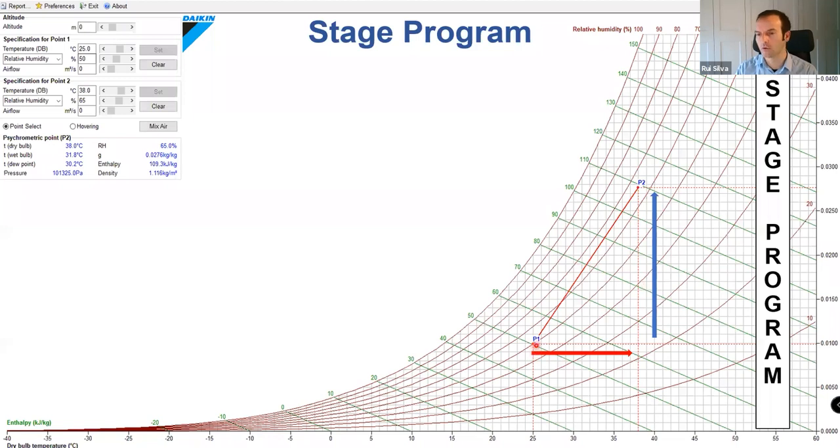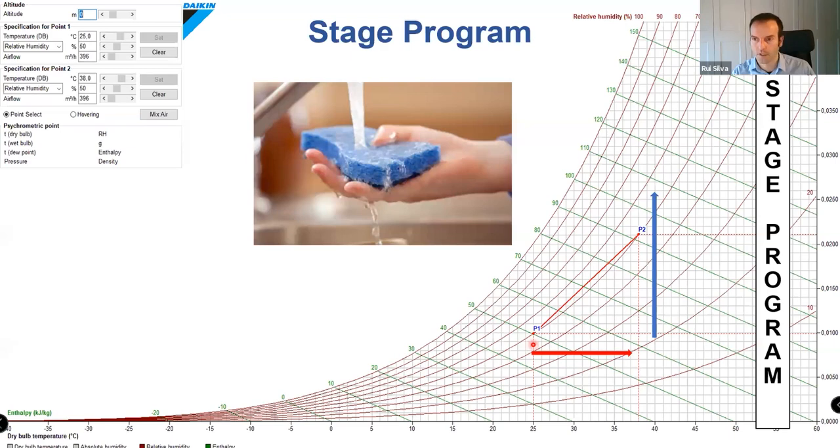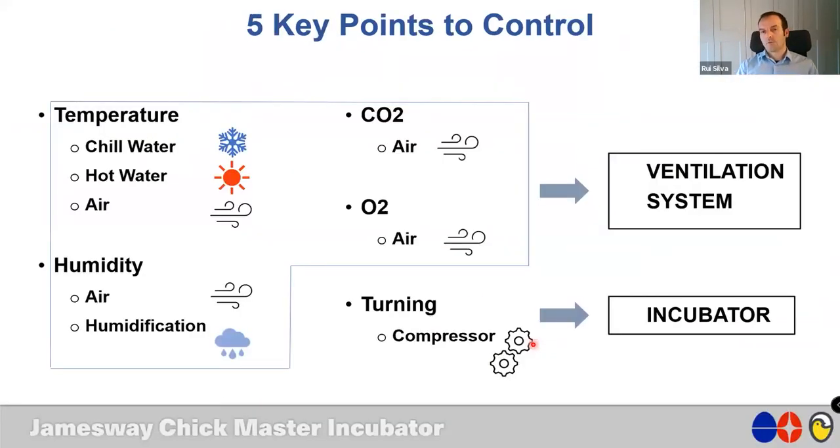But if you give a stable condition to your machine, then your machine will work smoothly and will work towards your targets and what you want to achieve according to your lines from your incubationist or your genetics company. And so that's what your stage program will give, because what we want to show here is that the stage programming will change accordingly. And so from these 5 points that we talked about before, four out of five will come from the ventilation. The temperature, how we control temperature with the chill water, with the hot water, and with the ventilation, with the air, right? The air also has a cooling or heating effect. Humidity, how we control with the humidification, of course, and also with the air.